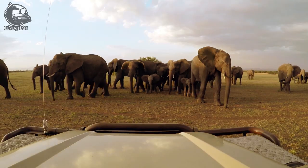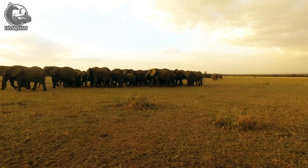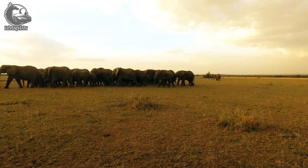As we continued our drive, we came across this huge herd of elephants, and these are very phenomenal creatures to watch. The most important limb of the elephant is their trunk, which is delicate enough to pick up a blade of grass, but strong enough to rip a branch off a tree.